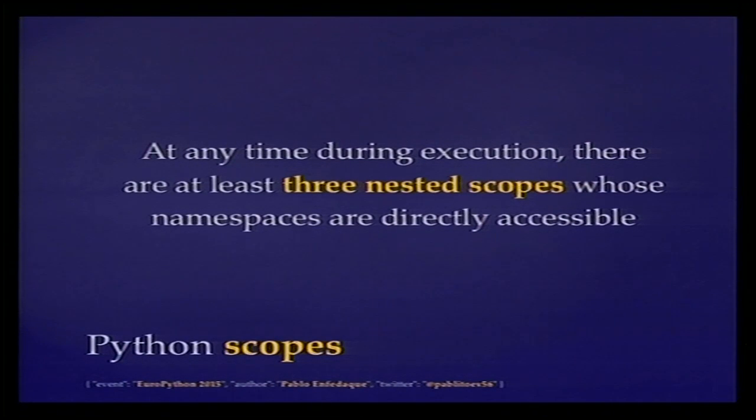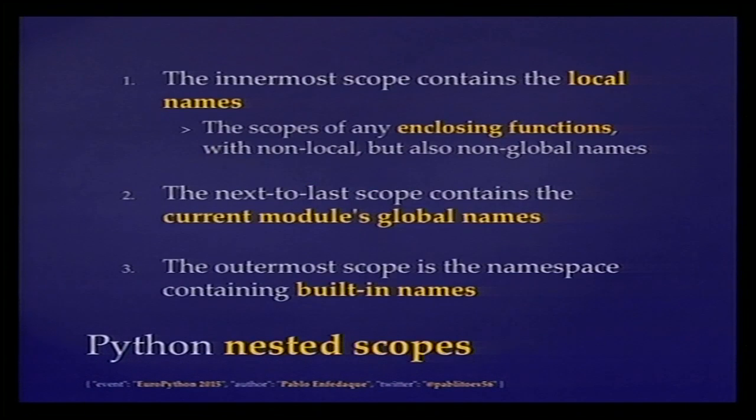There are at least 3 nested scopes whose namespace is directly accessible. Let's see them. Innermost scope, local names. As I said, when you are inside a function, you access the names inside the function. Then you have the enclosing functions, when declaring. Remember, declaring, not calling. If you call a function and that function calls another function, you cannot access the locals of the calling function. That's obvious. You only access what you declare. Okay, so this only works for nested functions. Do you remember how we implement a decorator with a nested function, right? That's why I'm explaining this.